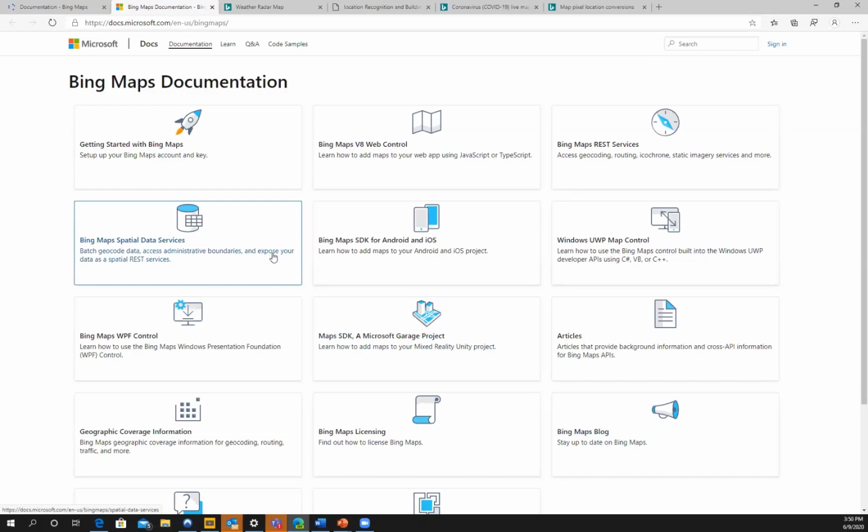So we have a spatial data service that allows you to leverage our boundaries or upload your own data and use it in a solution so that your data is actually really close to our map. We have the SDKs for Android and iOS, UWP map control, specific REST services. You can call tiles, you can call imagery, you can call routing without even having a map. And then, of course, my demo was the V8 web control.